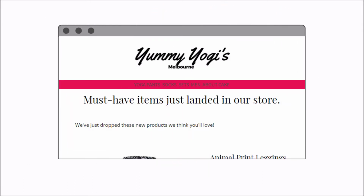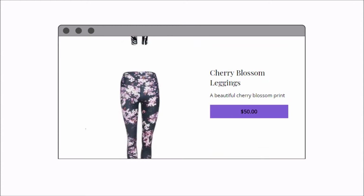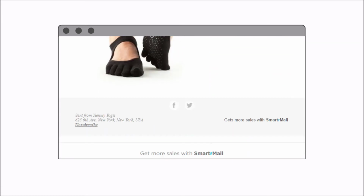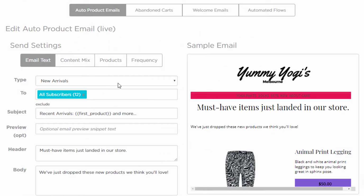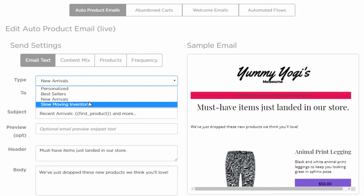However, personalized recommendations aren't the only emails that you might want to send. If you don't have enough data on your customers yet, a different product recommendation engine might be more effective for you until you've acquired more insights. So we've introduced three additional types of auto product emails for you to choose from. These are bestsellers, new arrivals, and slow-moving inventory.